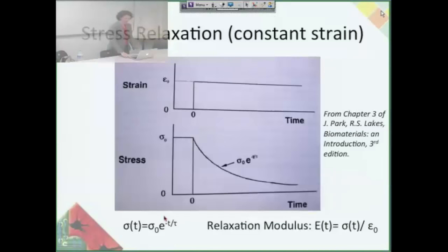So for stress relaxation, you apply a constant strain, and then the stress required to keep that strain decreases over time. And so you just fit a curve to that, an inverse exponential curve that's based on the initial stress and also another time constant. You can define a relaxation modulus as being directly related to the rate of strain change. But there are some models to help you understand a little bit better where this math came from, or just to describe it differently.